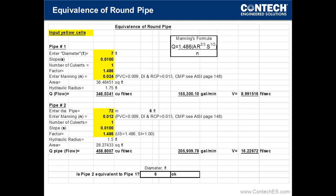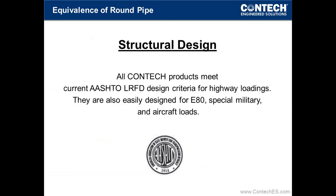This is a fancy version of the same thing. We can provide that for you. But again, 65, 70% of the time it seems there's a hydraulic option that will work with slip lining. Sometimes it will kick over.